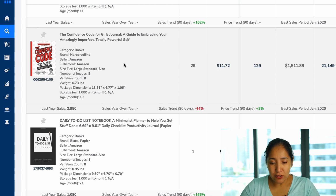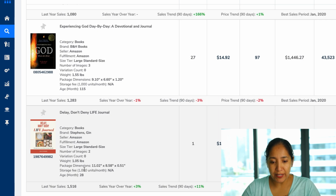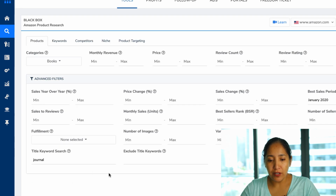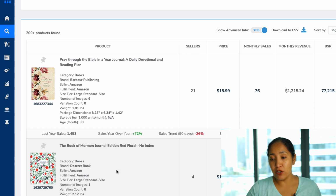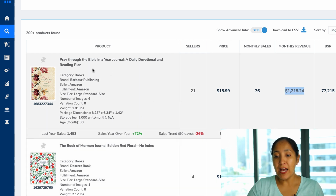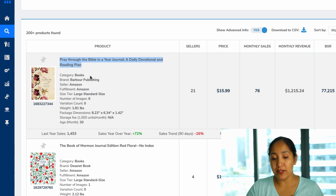Interesting. All right. Daily to-do list notebook. Let's see what else we've got. Nothing really catches my eye, or none of those ideas caught my eye. Pray through the Bible in a year. This is very good. This obviously sells well, $1,200 a month in January. This would be another example of an excellent book.